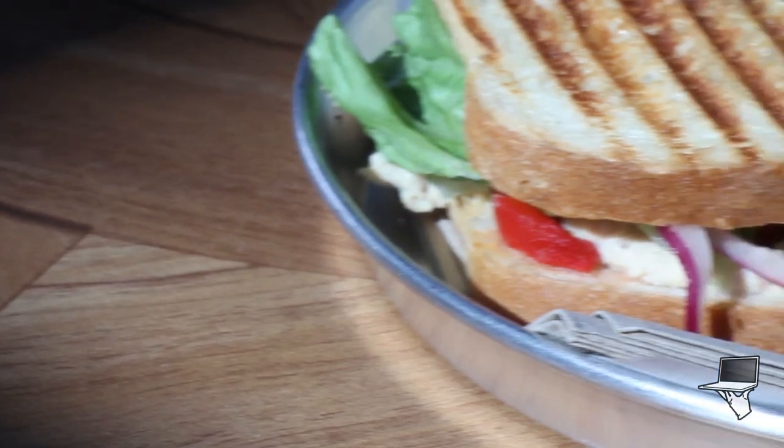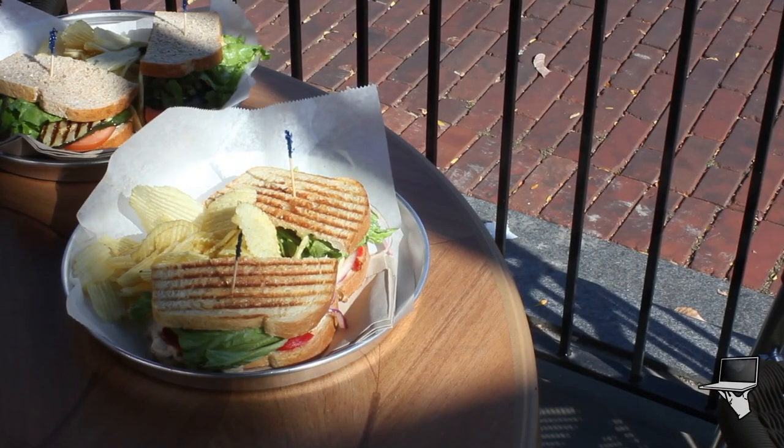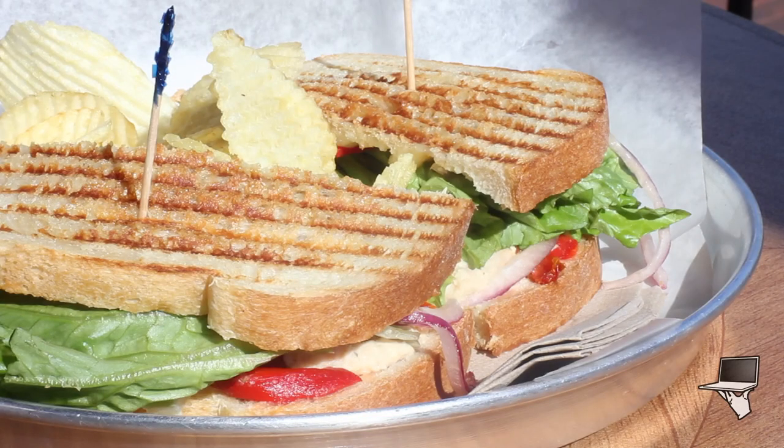Over here is one of our hot press sandwiches. This is a tuna and Swiss. Albacore tuna. It has some sun-dried tomatoes, some roasted red peppers, red onions, and lettuce.